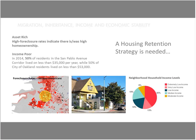But what has happened is that they are actually not high income earners, and as you can see from the stats, 50% of the population live on less than $35,000 per year. And what is key to understand is that the average income for the Bay Area is $97,000. And so these are individuals who are on the lower end, and the neighborhood is considered extremely low income. And so the challenge, which was originally to design an in-law unit, becomes a question of how do we create a strategy around housing retention, not just for my client, but for the larger population in that geographic area.